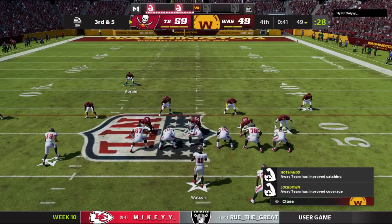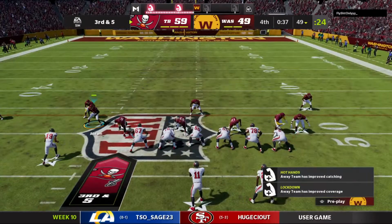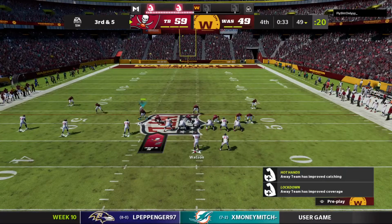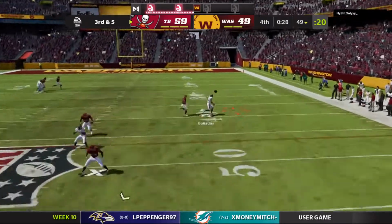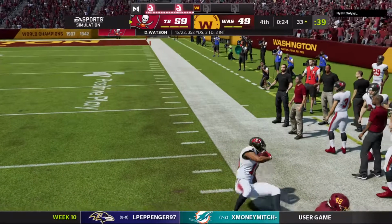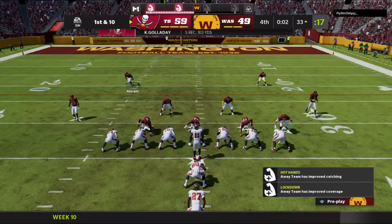An extra man in the secondary for Washington on 3rd down. Now Watson. And he'll find Galladay. That's complete. And he is going to have a Bucs first down as they're able to get the 3rd down conversion.